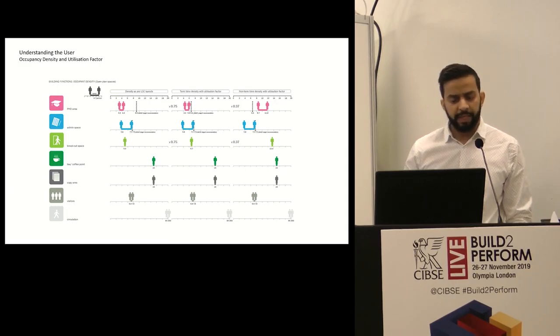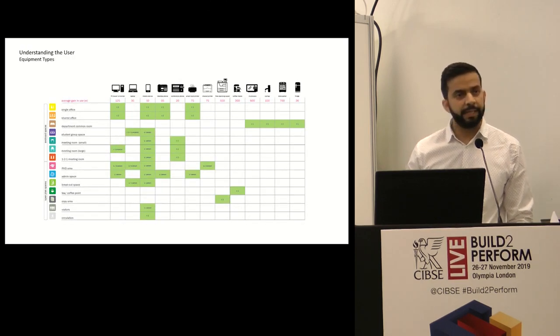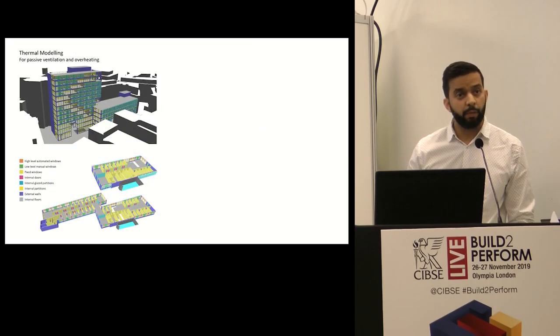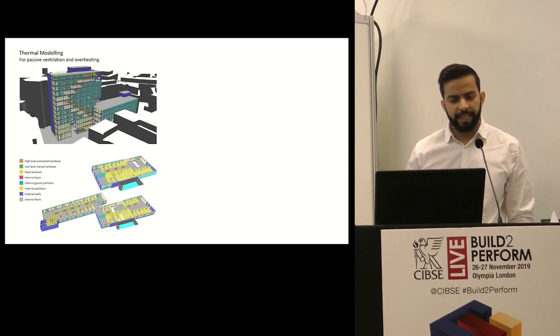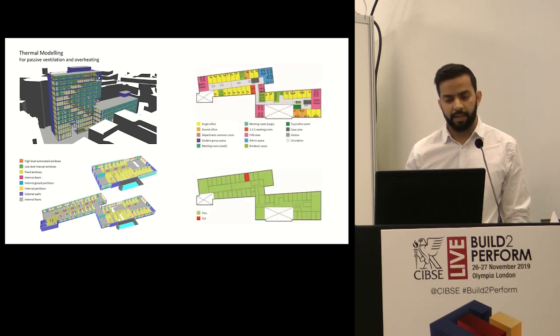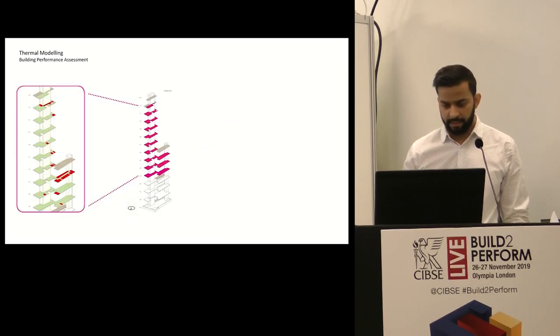Using this thermal modeling simulation, we could predict the overheating and comfort in every space of the building, and we could predict the overall result for the entire naturally ventilated floor plate. We then had to apply mitigation measures for areas which were not performing well, and these were left for user controls. So we tested aspects like blind controls, opening doors, and making use of energy efficient equipment.